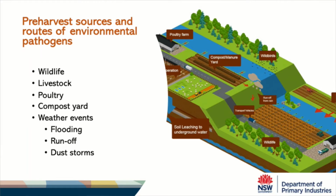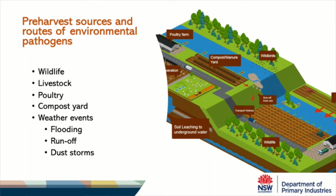So what are the sources and routes of contamination in a pre-harvest environment? If you look at the slide, it shows that melon production is carried out in open fields, which are surrounded by wildlife, livestock, or other livestock and poultry operations around the property. These pathogens can come from domestic as well as wildlife excreta. There are several routes of contamination of the melon fields, and the major sources are irrigation water, soil amendments in the form of organic fertilizers, and sometimes weather events such as dust storms and flooding, causing runoff, which can also introduce these environmental pathogens into your melon fields.